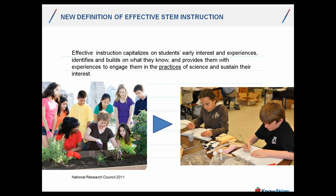And what you see down here in these pictures is really the shift. It's not the teacher pre-teaching, modeling something that the kids all go back and repeat, but rather those 2 kids that we showed earlier, charged with a mission of solving a problem or a question using the practices of science and engineering to get at the content, to bring their idea to life, to engage them in actually developing an idea, sustaining their interest that way.